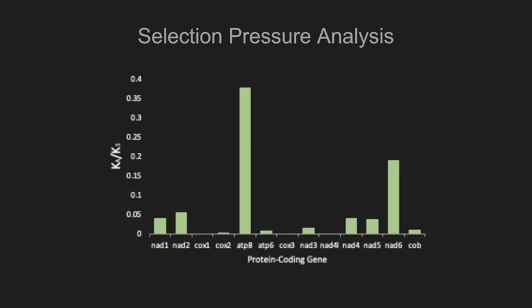The selection pressures of the protein coding genes were also looked at. This looks at both the rate of synonymous and non-synonymous mutations in each gene, by comparing each gene to that of Tapirus terrestris. The synonymous mutation rate is the Ks variable, and it is the rate of silent mutation in each gene, while the non-synonymous mutation rate is the Ka variable and represents the mutations that result in a single amino acid change.